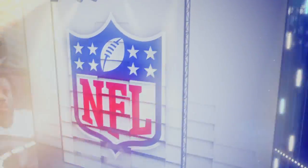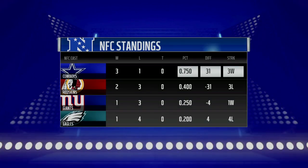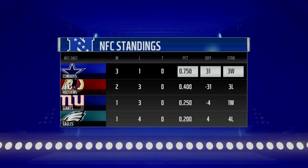In today's matchup, we should have a fun one on our hands. It's the Eagles coming in at 1-4, going up against the Giants, who come in at 1-3.